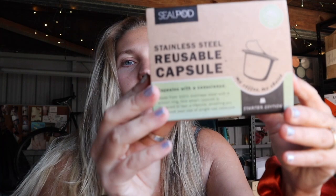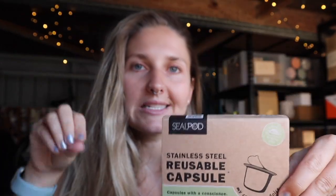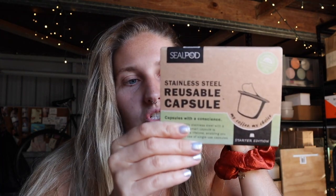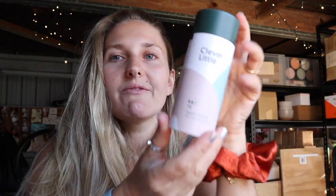Next up, she's got reusable stainless steel capsules, so coffee pods. So instead of using the Nespresso ones, which go to waste, which you chuck into landfill, or I think they do have recycling, these ones are metal ones, so you can just refill them with the coffee grounds that you like. So if you want to support a local coffee bean maker, I don't know what the name is of them, anyway, if you want to support one of them, like I always go up to Matakana Market and get my beans ground, you can do that with one of these and reuse it over and over again. And last but not least, she has got some Clever Little regular organic tampons, and that is us.